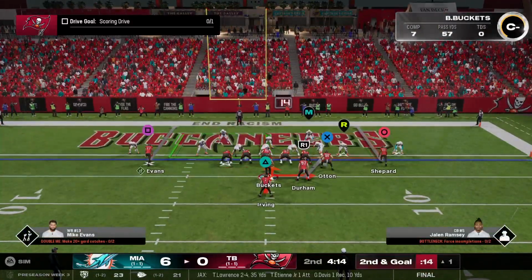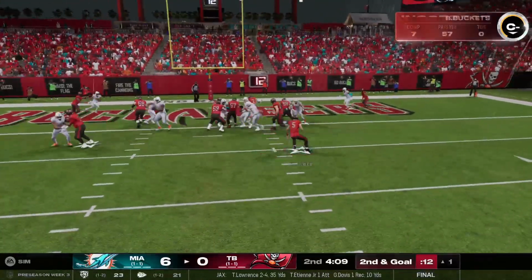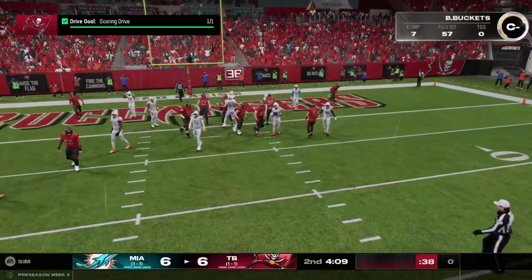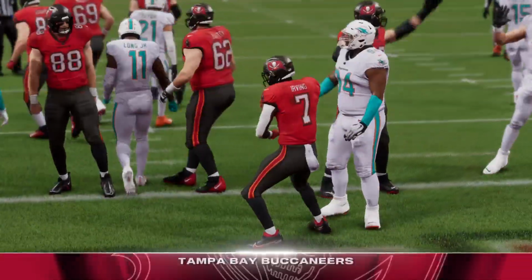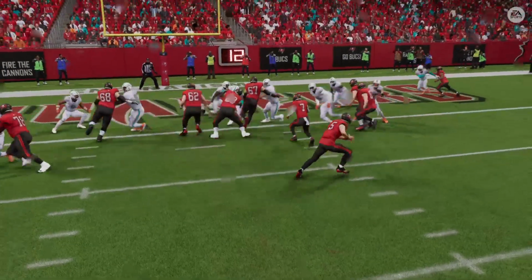Let's go. Second chance at six here. It's second and goal at the Dolphins' 1 yard line. They'll try and punch it in. He's going to haul it in for the Tampa Bay touchdown. The Buccaneers tie and can take the lead here in the second.